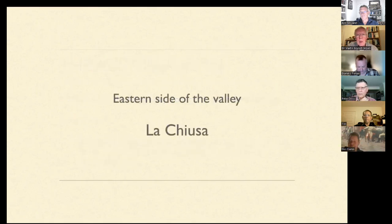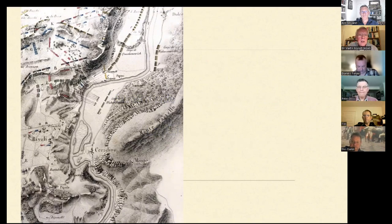Now, what are the problems with coming down the Adige? Well, on the eastern side of the valley, you have La Chiusa. Here's a little map of the area around Rivoli. You can see Rivoli off left center there. The potential route down the eastern bank of the Adige is from Dolce in the north, past Ceradino, or Ceraino, as it's sometimes called. Where you see the point of that arrow is a place called La Chiusa.